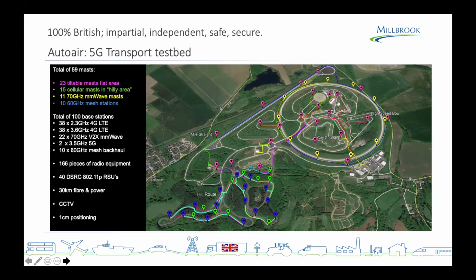That has given us a great use case for high-speed rail. Uploading up to around 3 gigabits per second from a moving vehicle at 160 miles an hour. We're also running 5G, and in our hill area, we're backing our cellular network with a 60 gigahertz mesh backhaul network, so we can test for rural connectivity in areas where there's sparse cellular. We also have, for those that like the alternative, 40 DSRC 802.11p, 5.9 gigahertz RSUs scattered around the site as well for interaction, all backed up with around 30 kilometers of fiber and power.